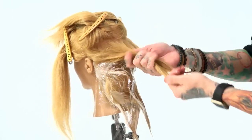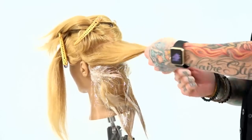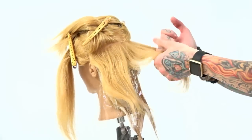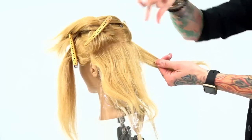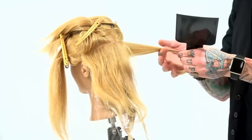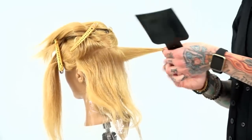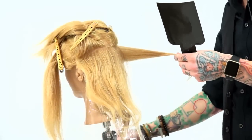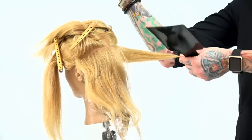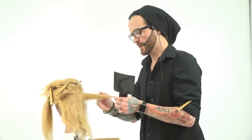All right, so now this is where I'm going to start to create all of the real dimension in her hair. So I'm going to take this whole row and do 3 sections. First one, I'm going to hold out. And what I like about this is where you really get to just have fun, because every single way that you can think to apply a section of balayage, do all of them in here. Every single little one. I don't care if it's like the original ombre way that you used to do it or some brand new technique.